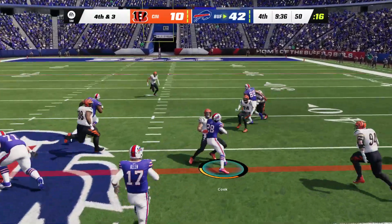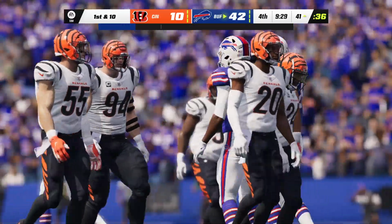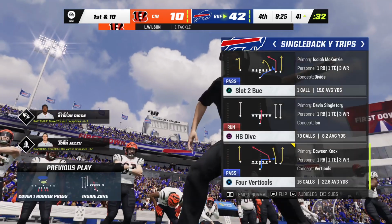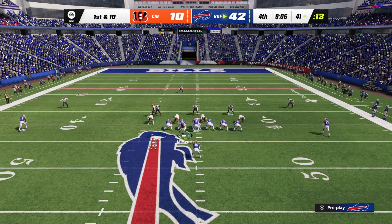Running for it, here's Cook. And he will have first down yardage as he's brought down at the 41. Give them credit. They knew what they wanted to dial up on fourth. They executed it for 9 yards, and the offense stays out there. The fourth down run successful. Now they look to pay it off on first down.